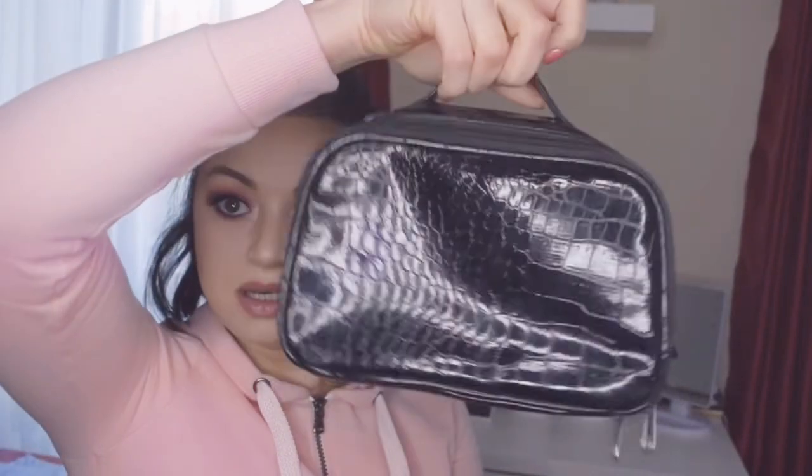So this is my travel makeup bag. It's a small bag. It does have a handle, so it's more like a purse. It opens up like a vanity makeup bag, and these are all the products I have inside. I will go one by one through them. I try to take as many minis as I can with me.